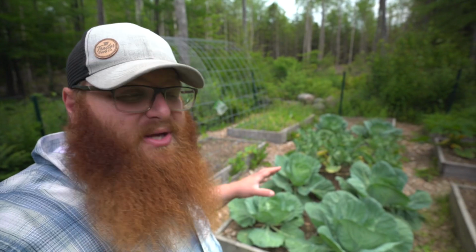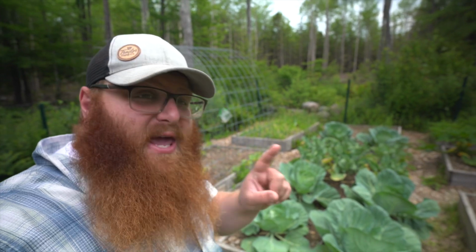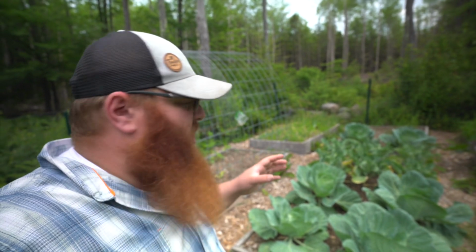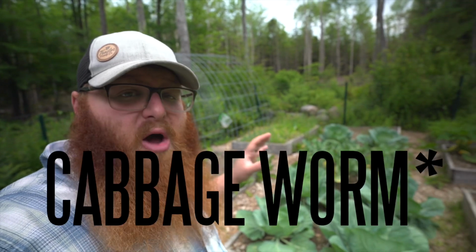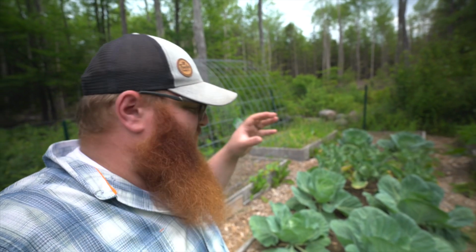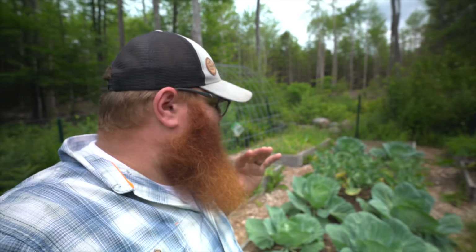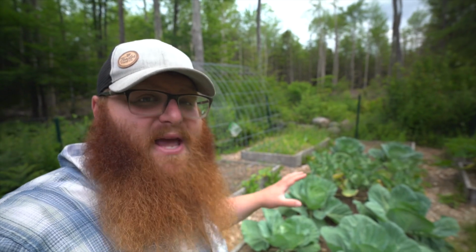And as far as pests go, we've only had to do one application of a treatment called Spinosad, which is an organic pesticide that you can use for organic gardening. We had a small cutworm issue. We noticed that the leaves had a lot of holes in them, and it was starting to affect the inside where the head of the cabbage grows. We applied that one time, and that's it. We haven't had to apply anything else to these cabbages since.